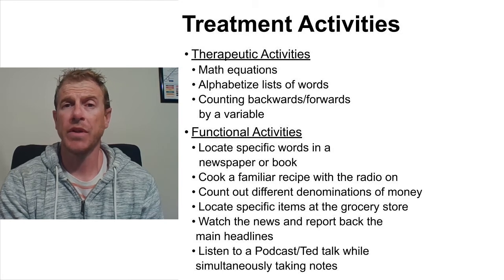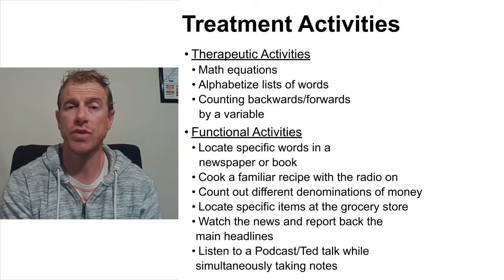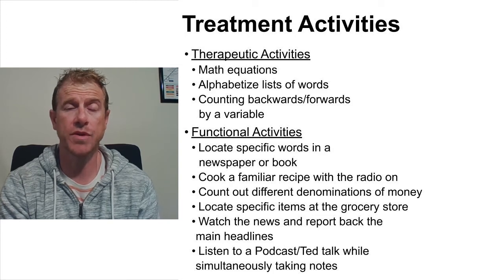Maybe it's cooking a familiar recipe with the radio on in the background to cause some distraction. Or you could also work on the computer and slowly increase your time in front of the screen. Looking for specific items in a grocery store is a good functional task.